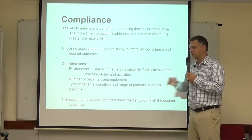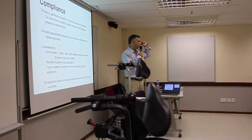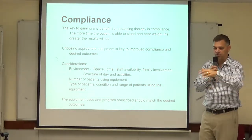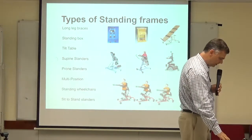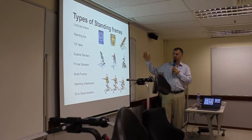But when you're considering somebody for standing, you always want to think about where they're going to end up in 2 months or 6 months or 2 or 3 years from now, what that ideal goal is, and write the program out and think about how the equipment's going to accomplish that. So we have choices on how to do standing.